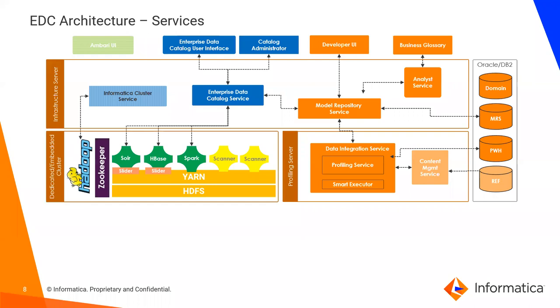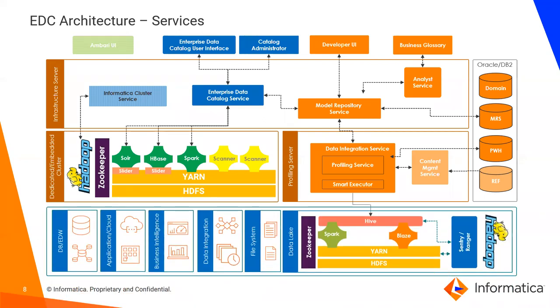And what we add with the Enterprise Data Catalog is one service to maintain the cluster if you decide to go with the embedded cluster, as well as one service that serves the catalog. So the catalog now relies on the services that are provided by the Hadoop cluster to run the storage layer, the search index, and the processing engine Spark. And below, of course, you will have all your sources that you want to access to scan the metadata from. And we will use the pushdown capabilities on your cluster if you need to scan Hive or HDFS systems. We will use the pushdown capabilities directly onto that system.